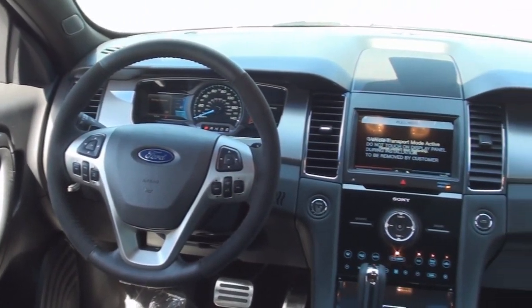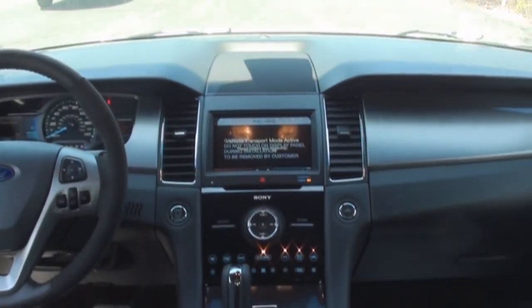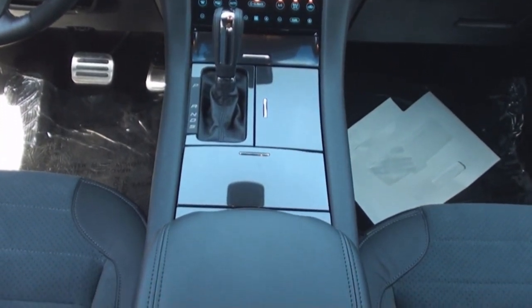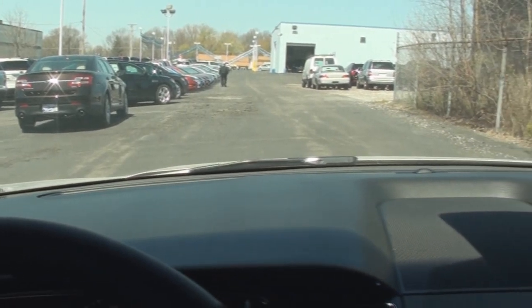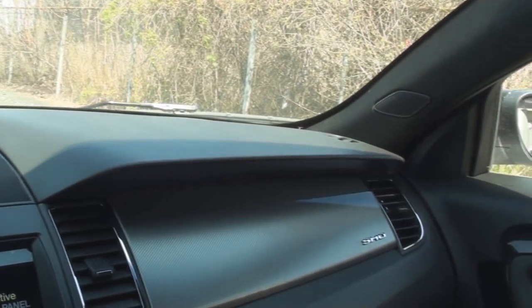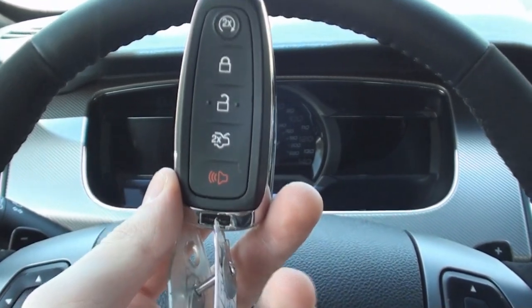The dashboard keeps its unique sweeping center stack design, which now receives new controls for both standard and MyTouch models. Carbon fiber and metallic trim can also be found throughout. All SHO models come equipped with the intelligent keyless access system with push-button ignition.